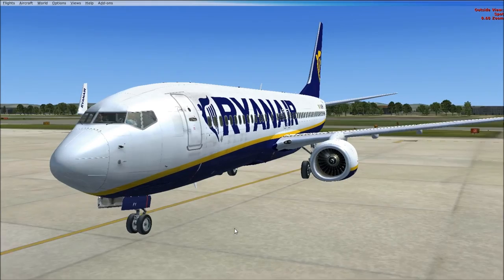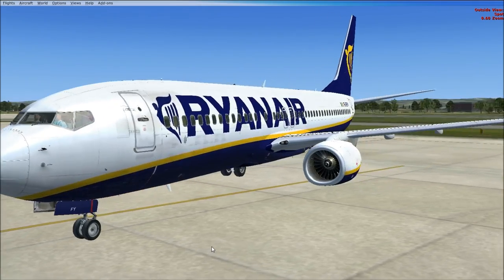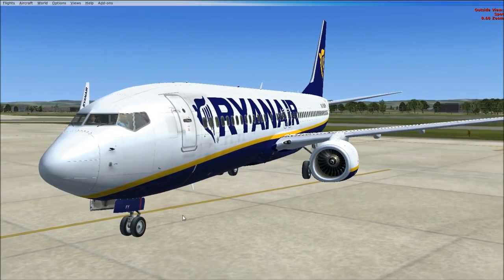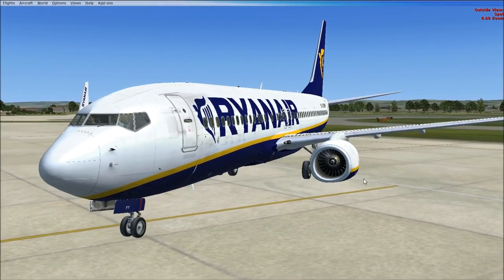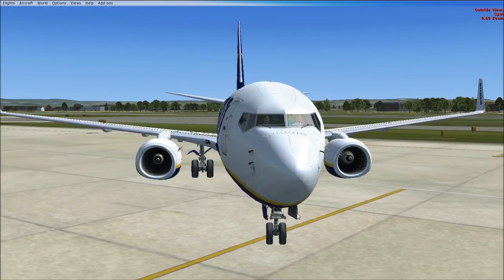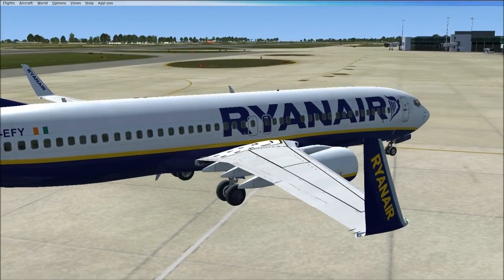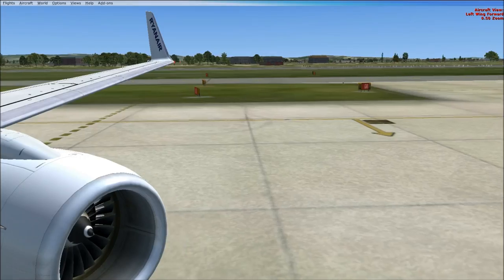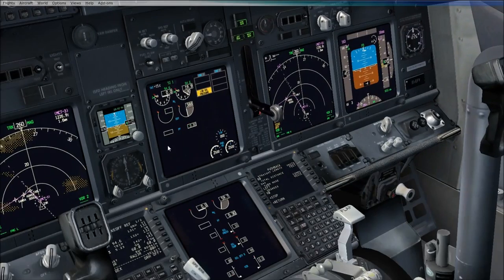No pushback vehicle. Good old default add-ons there. GSX is probably the best one. It actually gets you on the line where you want to be. We're not going to be far off there. And start engine one.